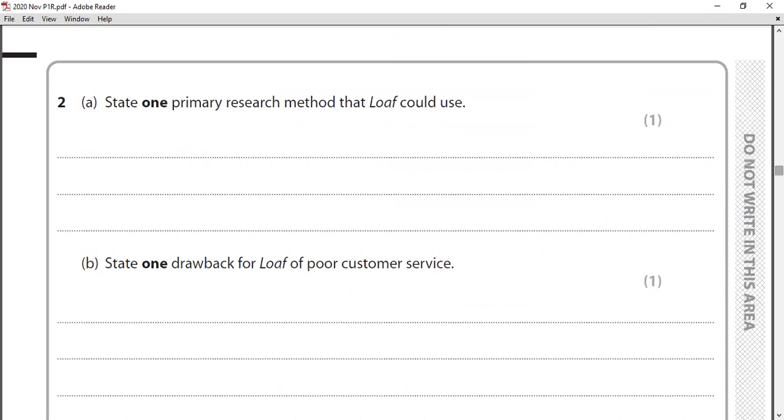State one primary market research method that Loaf could use. Don't forget this is a state question, so application must be used. Primary research method is called field research, so that we can collect information first hand. Primary market research methods are questionnaires, focus groups, observations, surveys.